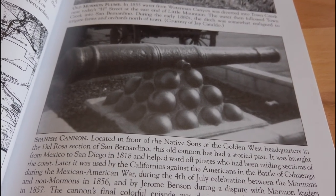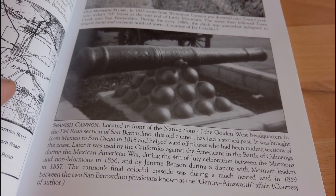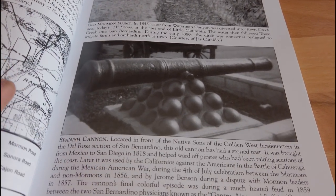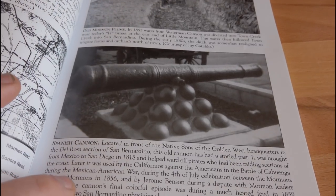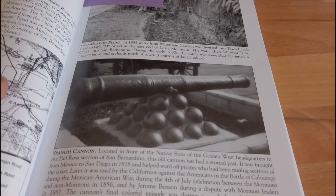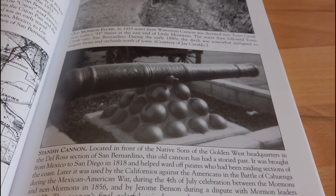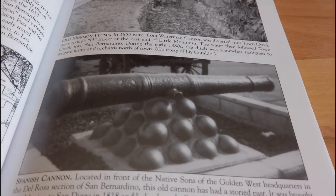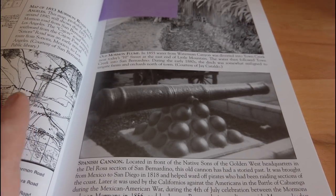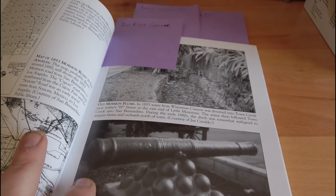Right here, this cannon is a perfect example. This literally fought pirates and was an actual cannon in war, literally killed people, and was in the Mexican-American War also. Even a couple Mormons had a little tussle back in the day, and they started shooting at each other with this exact one. And guess what, it's sitting right now on Del Rosa, like in the ghetto, and it's crazy, it's just sitting there. This thing's literally fired at pirate ships, possibly killed people, who knows, but it just baffles me. I didn't even know this was in San Bernardino.